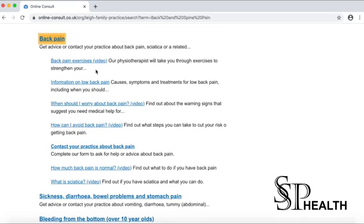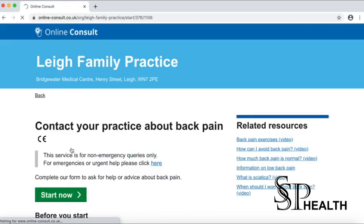It brings up multiple videos, all from Patient Access or patient.info. So it's a trustworthy website. It'll give you great advice on how to resolve it without even getting in touch with us. You can have a look at the back pain exercises video if you want to, or information on the other stuff. But if you do want to contact us, you click onto the Contact Us button.